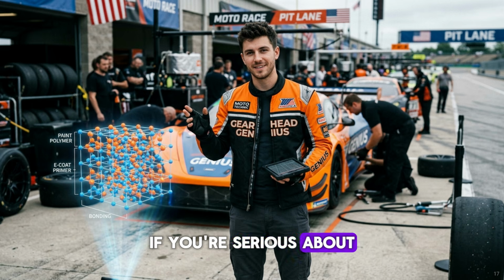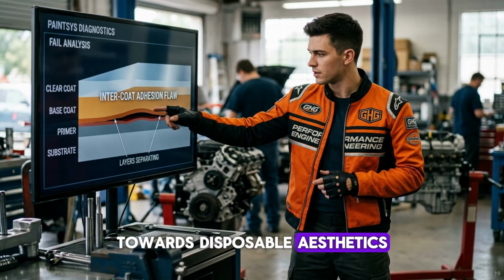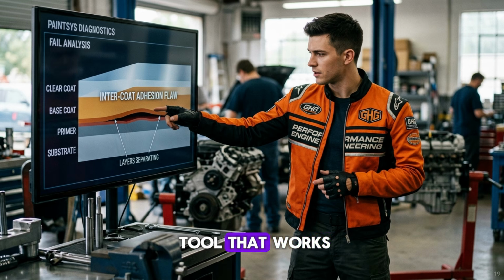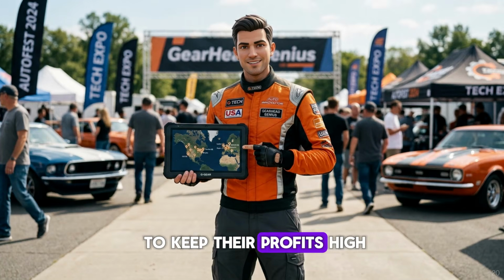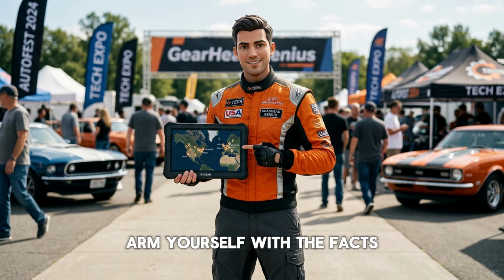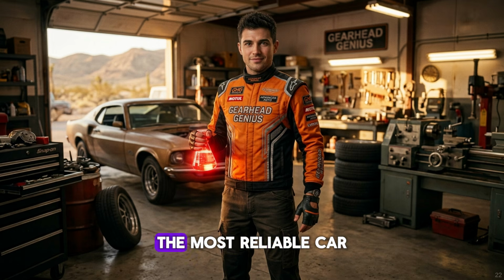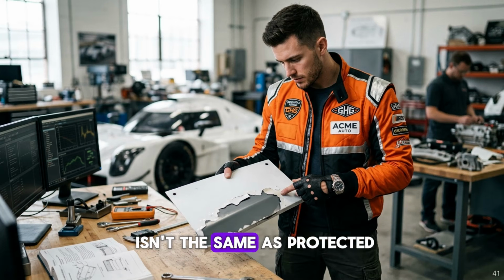If you're serious about keeping your car looking new for 300,000 miles and you want to arm yourself against the industry's shift towards disposable aesthetics, knowledge is the only tool that works. Dealerships and car wash chains are banking on your ignorance of pH levels and polymer cross-linking to keep their profits high. Don't let them win. You worked too hard for your car to let it be ruined by a $10 car wash. Arm yourself with the facts, see through the marketing fluff, and remember, in the 2026 market, the most reliable car is the one owned by someone who knows that clean isn't the same as protected.